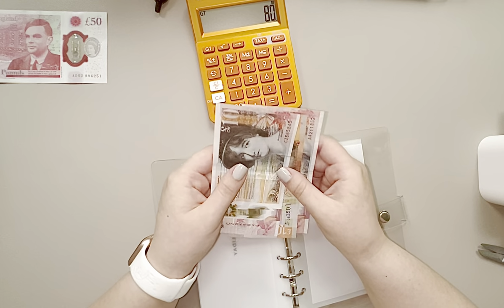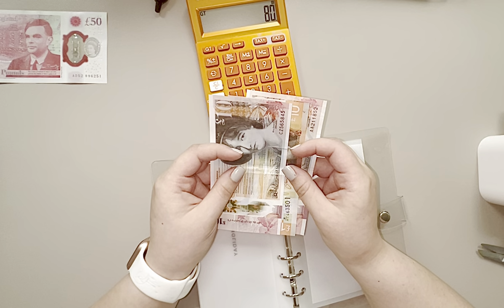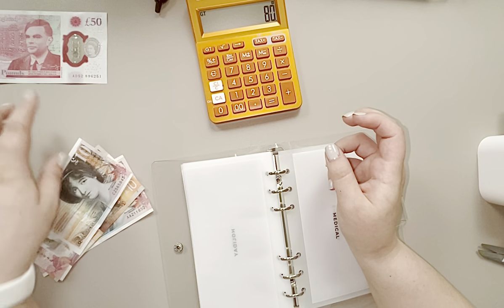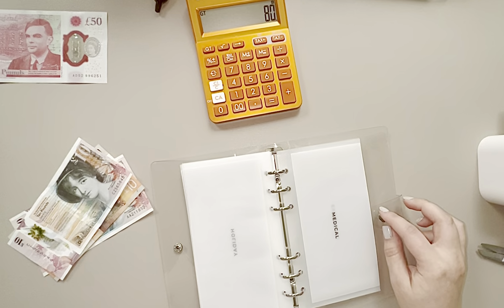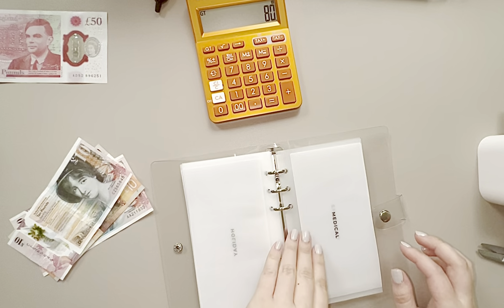I feel like I've done something wrong. I don't think I should have 30 left. Sorry, 30 and 50, 80. Yeah, I should have 80 left. Have I left too much out the bank?